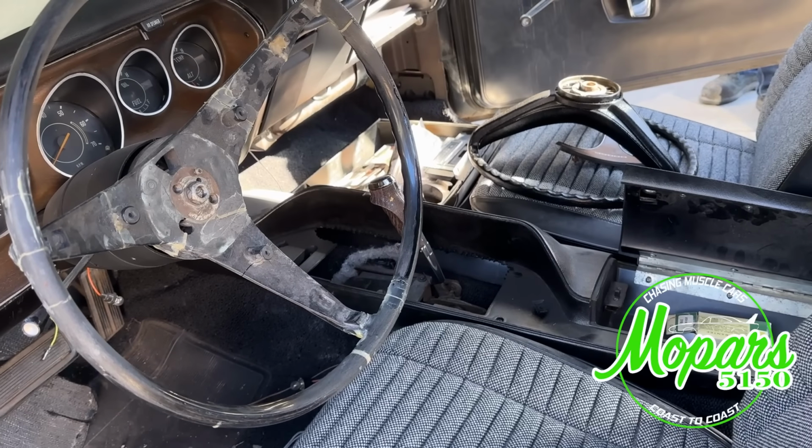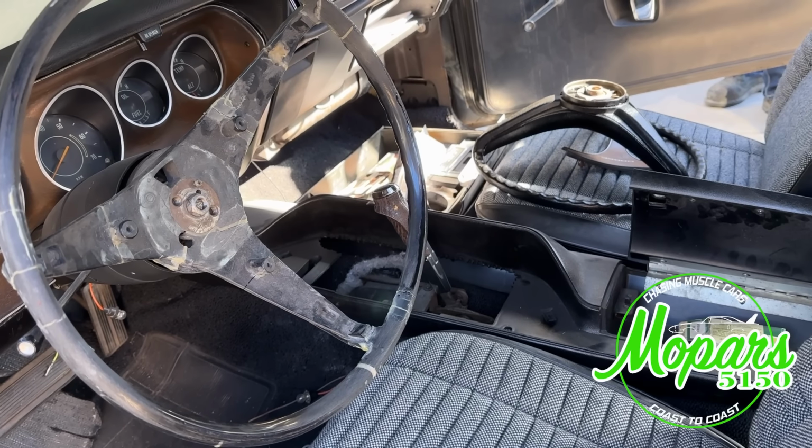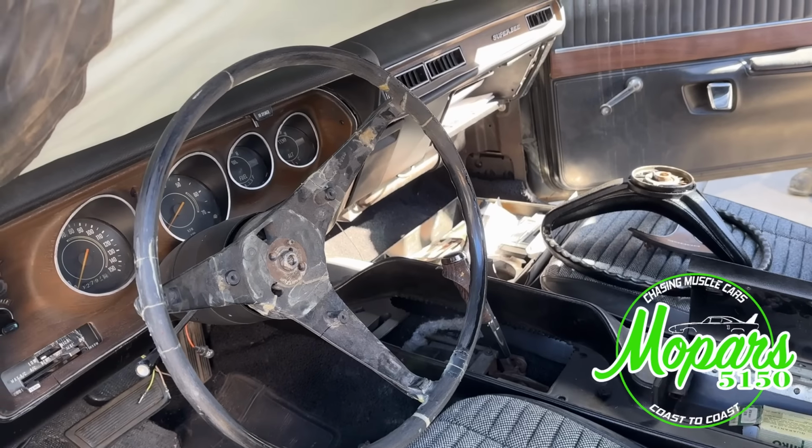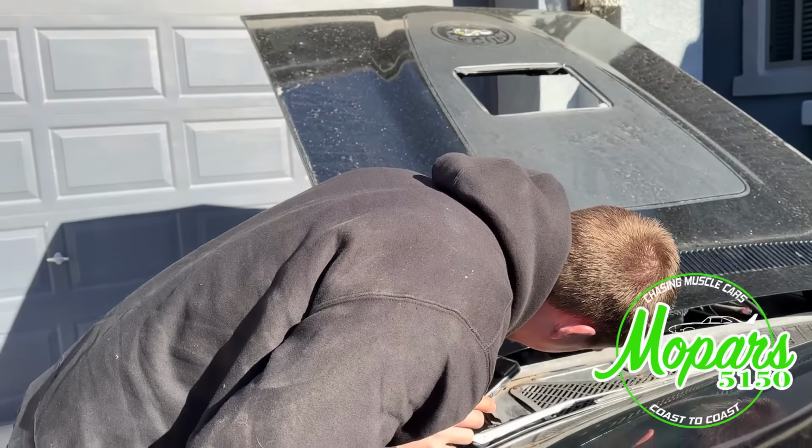Whenever they changed the inner fenders, they left the cowl sport because it's still got the number on it. It does. Interesting. I can't find the cowl number though.